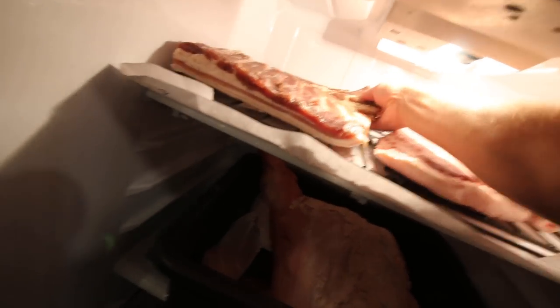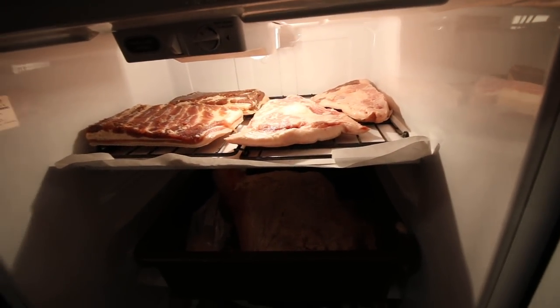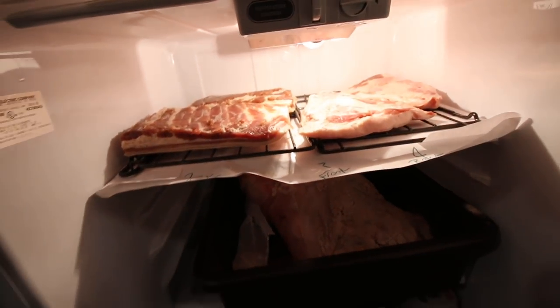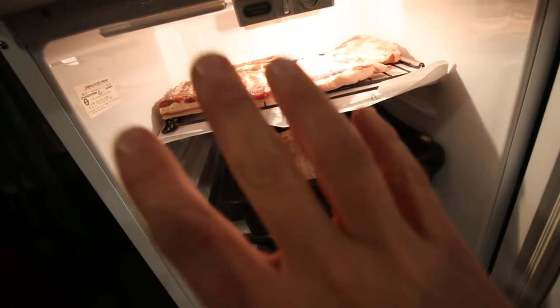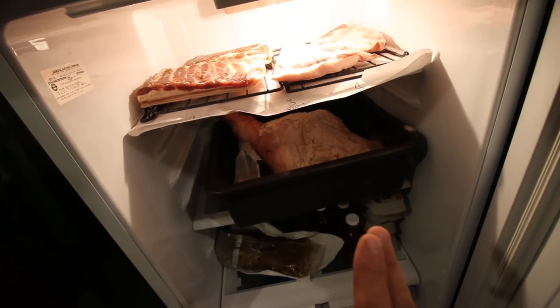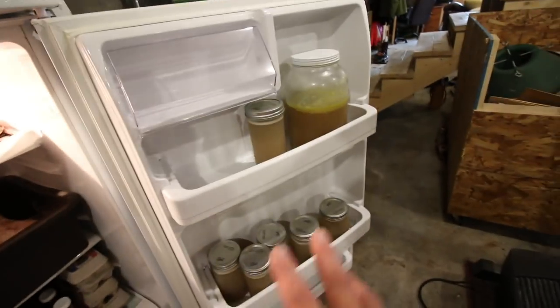Awesome. We don't want them touching. We want to make sure the air can get around all the sides. That looks good. That's a nice modern steader refrigerator. This right here is why we do it. All the beautiful, healthy food we're gonna be supplying for our family. We have bacon, prosciutto, copa, pasture-raised organic eggs, and look at all that beautiful kombucha. We have bone broth over here.